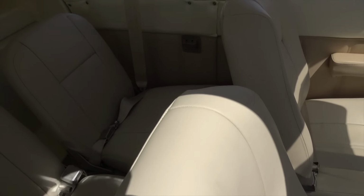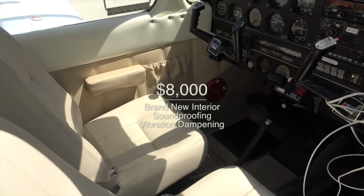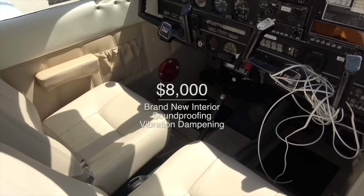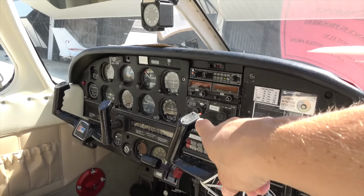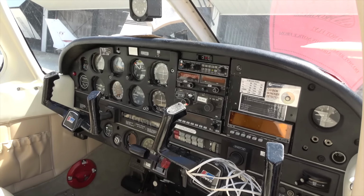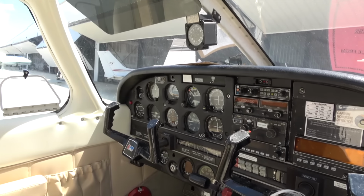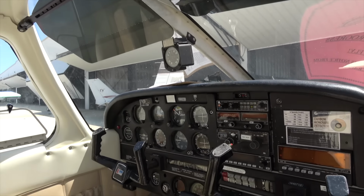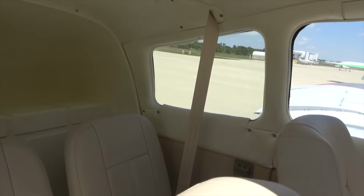So the interior is ready for the little Piper. Look at that, how pretty is that? That is so neat. It looks very nice. So we still have to put the GNS 430 in there for the nav, and then just do a couple of adjustments, but this airplane is pretty much ready to go. And that's about it. She looks so pretty. New seat belts too.